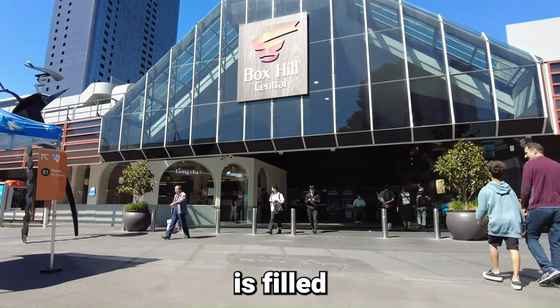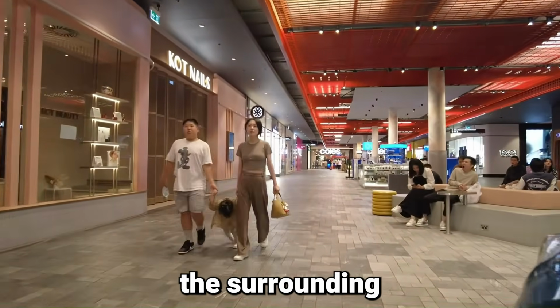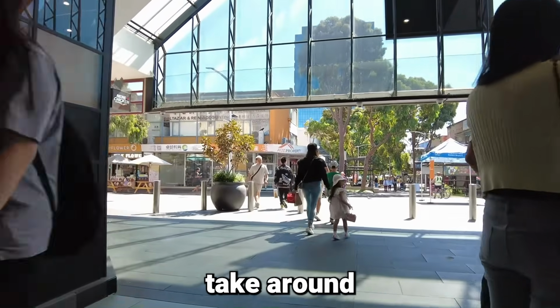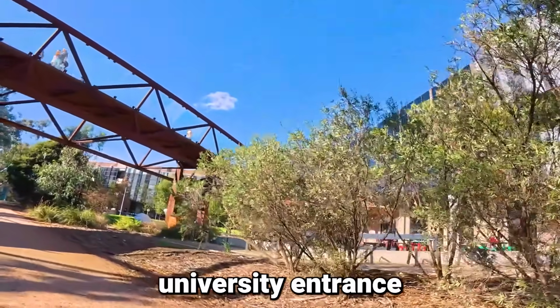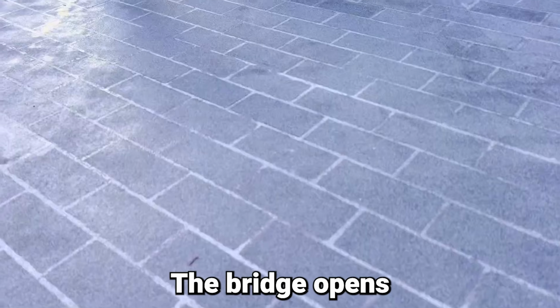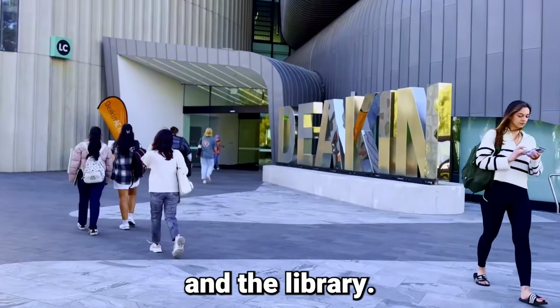The centre is filled with cafes, supermarkets, and smaller food outlets, while the surrounding streets are lined with Asian restaurants and grocers. Buses from Box Hill take around 10 minutes to reach Deakin. They stop near the main university entrance, beside a glass pedestrian bridge that crosses Gardiners Creek. The bridge opens into the main part of the campus, with teaching spaces and the library.